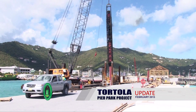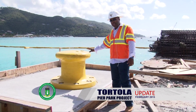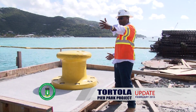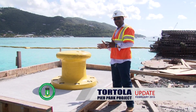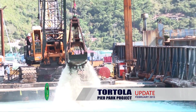We're trying to get one side of the pier completed in the next few weeks. And as you can see, we have already started putting back on some of the bollards. This is a completed bollard where the ship would tie up, and we have one more bollard inland and one more bollard in between the next bollard. So within the next couple of weeks, we'll have one side of the pier completed so that ships could theoretically dock at this pier.